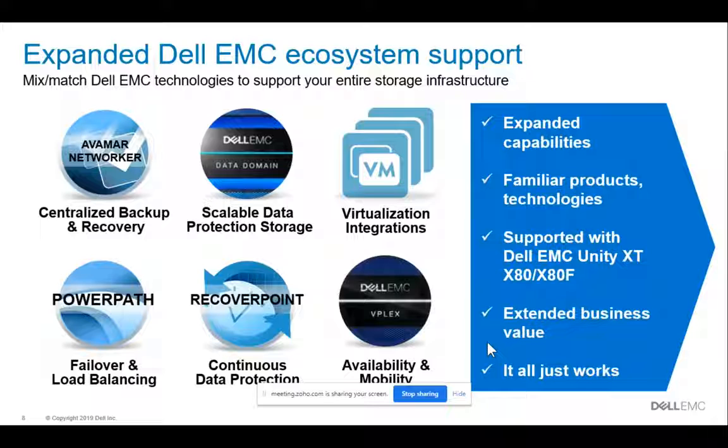So you'll find that almost all Dell EMC storage solutions integrate quite well with the VMware platforms. The integration between VMware platforms and Dell EMC storage systems is quite good. Then you also have PowerPath, which is our main load balancing solution. It is also part of the Dell EMC solutions that integrate well with the storage portfolio bundle.